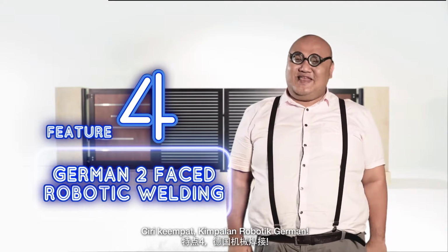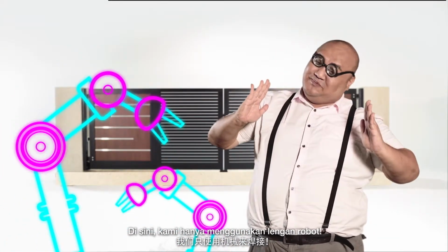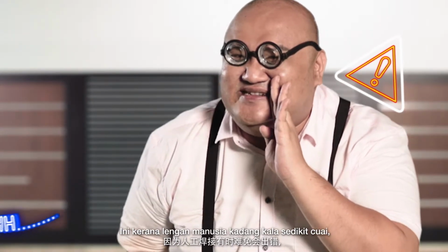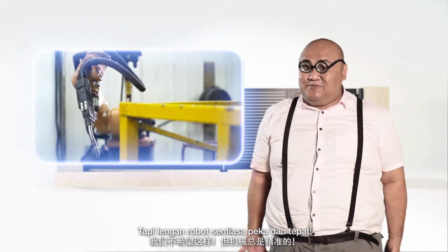Feature 4: German two-phase robotic welding. Here, we only use robotic arms, because sometimes human arms are a little bit careless, and we do not want that. The robotic arms are always precise.